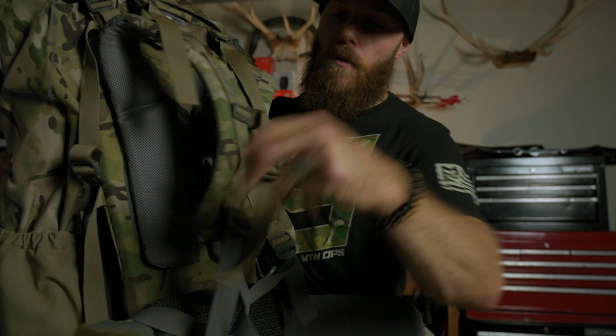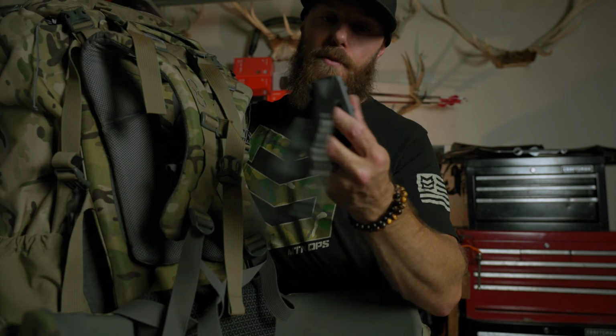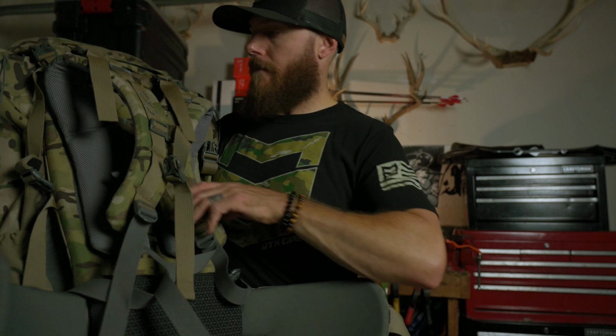On this side is where I keep my headlamp. This is a nice little headlamp, super bright, made by Cyclops. Super cool little headlamp. Again, it's a headlamp. They're pretty straightforward, nothing cool to talk about there.